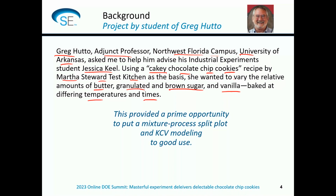Now, Greg has done a lot of work with the U.S. Air Force in a completely different arena than what I'm used to as a chemical engineer. So it's kind of like we've been operating in two different worlds here using DOE for different applications. So why not get together and have a synergistic combination? And Greg was not hesitant to contact me, saying, hey, here's what I have in mind. What do you think? So we put our heads together.